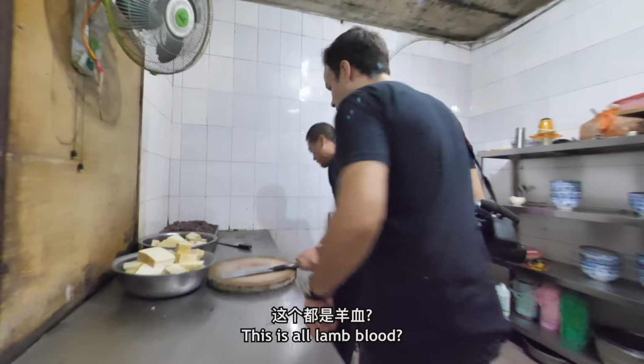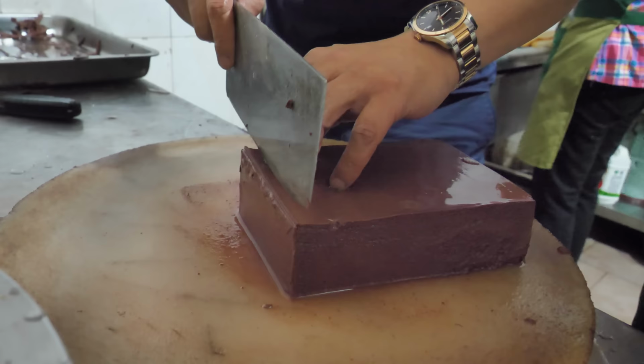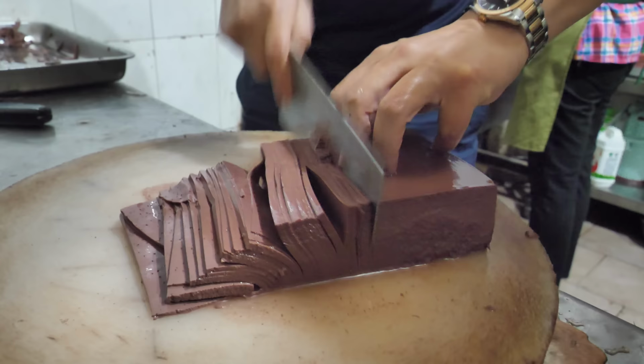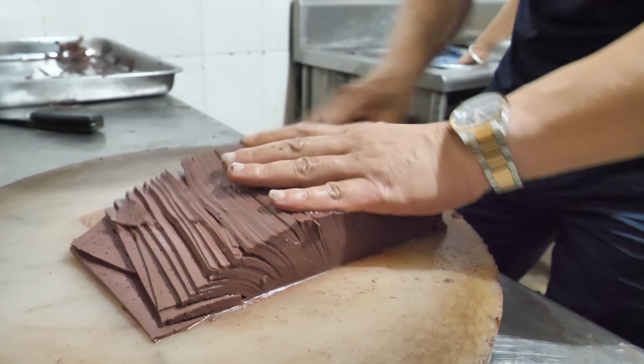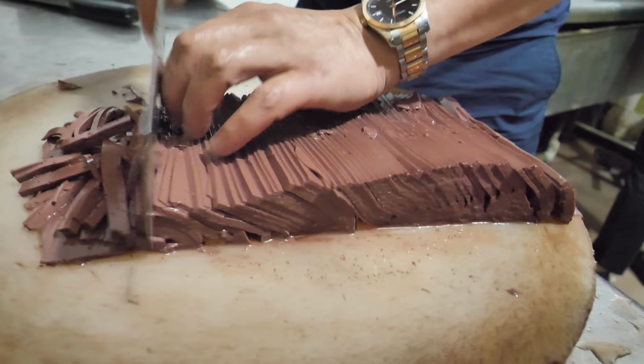Oh, 这个都是羊血. Look at all the lamb blood. Wow. Oh, this is how they slice the lamb blood into strips. Oh, wow, that is so fast. And quieter. Wow, 太专业了. That is amazing. Look at that. It's like a brick of lamb blood. Amazing. Now we're making them into strips.